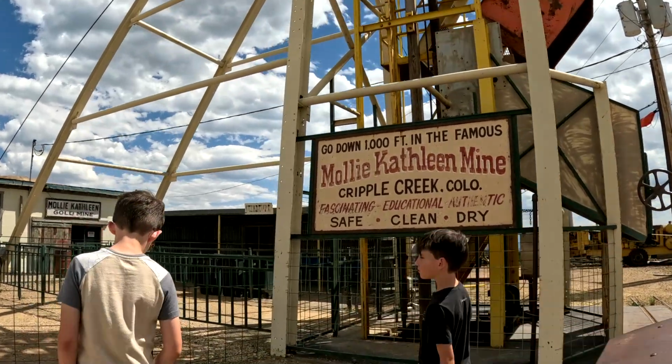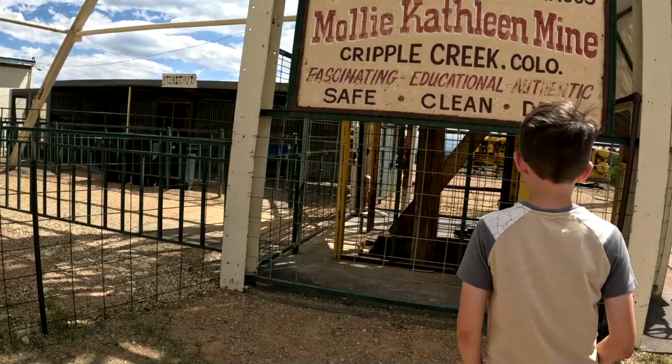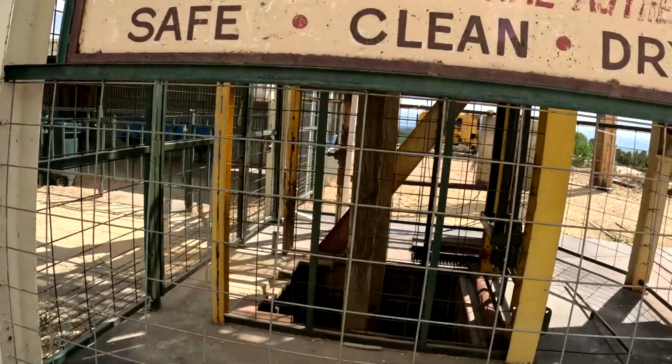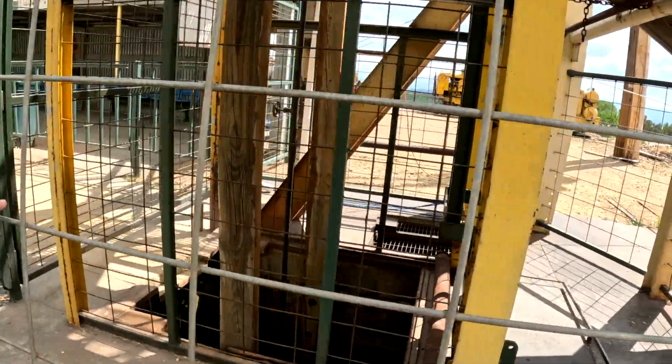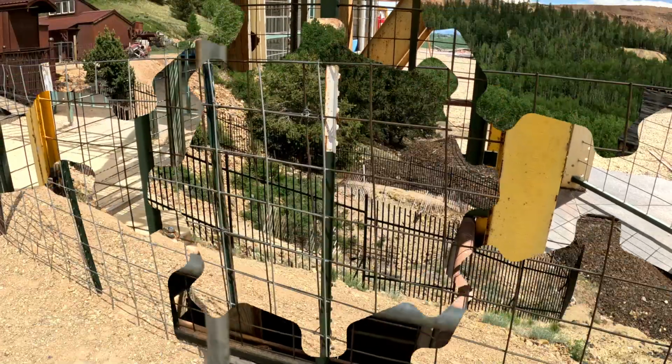Y'all ready to go down that mine shaft right there? 1,000 feet. We have two takers and one that says absolutely not. But do y'all feel the cool air coming up out of that thing? Yes, that feels amazing.